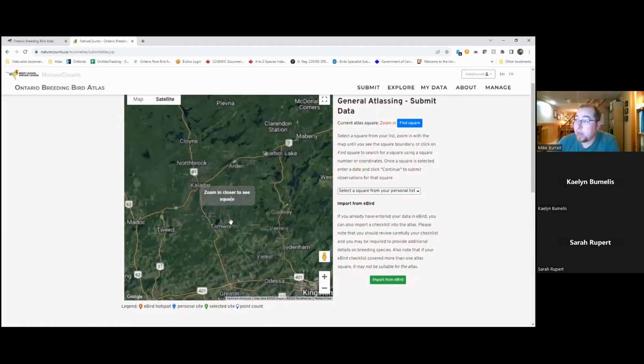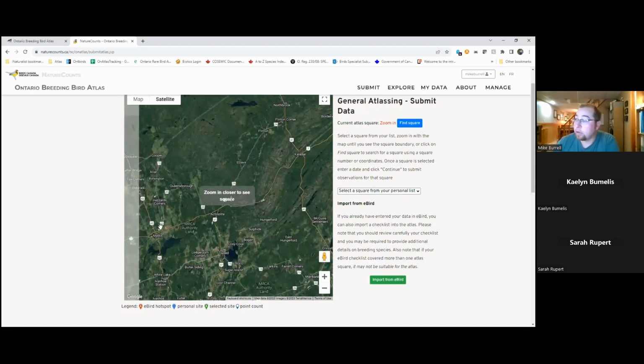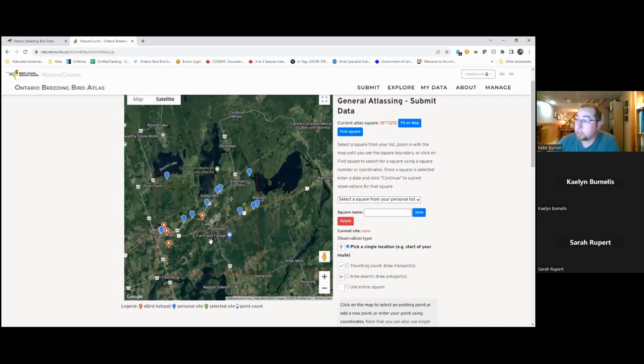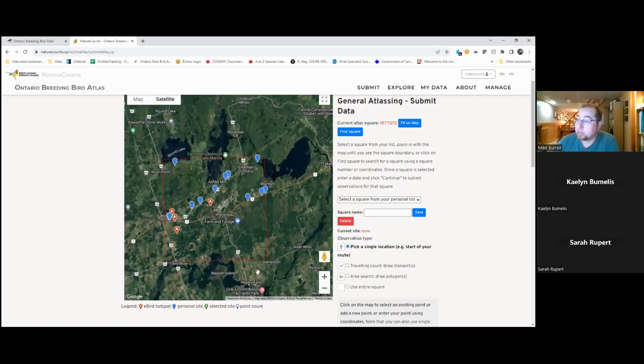Once you zoom in enough, it's going to switch you over to your squares. So now we're starting to see squares. Those are the red squares. That's the Atlas square. It'll pop up here and say current Atlas square is 18TTQ72. If you knew the square, you could type it in with the find square option. It'll zoom you right to it.